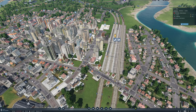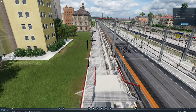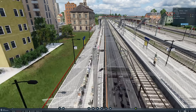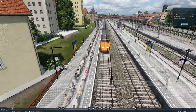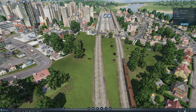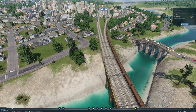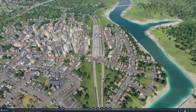Alright. That is a full platform of people waiting. Very orderly people. Like two straight lines of people waiting. It is Germany. Germans are very orderly. Alright. So we didn't get that many people on board. Well, it's full, but we didn't really make a dent in the number of people waiting.